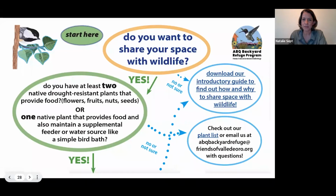So one of the cool things about this program is that you can get your very own plaque in your yard to showcase the fact that you have gone through this index and you understand what is required in order to have a backyard refuge in your home, in your own space. And there are very simple steps in order to do that, and it's a low barrier to entry.